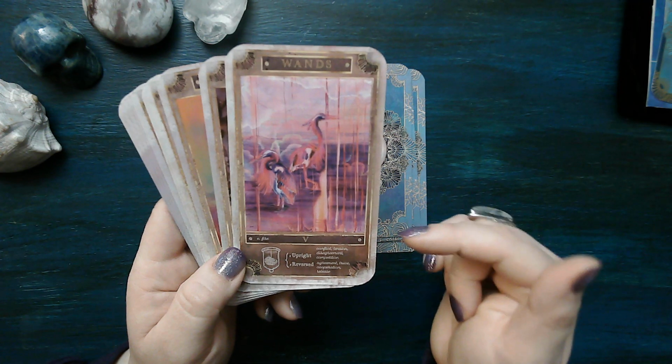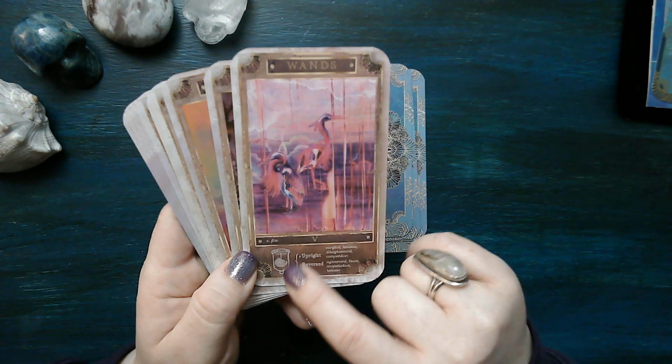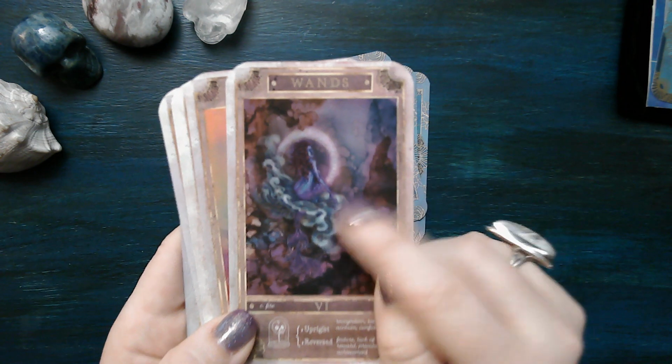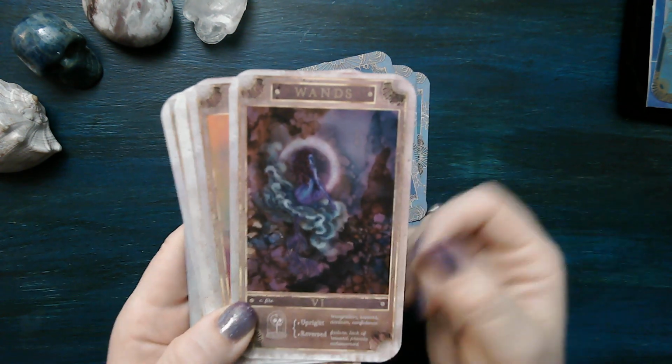So here we have the 5 of Wands, which is conflict and tension, and you have the brain upset, like reversed. So I feel like that ties in. I don't know. It's interesting. This is hard to tell. I guess it's almost easier to see it on camera, the figure, because it's such a dark card, really.